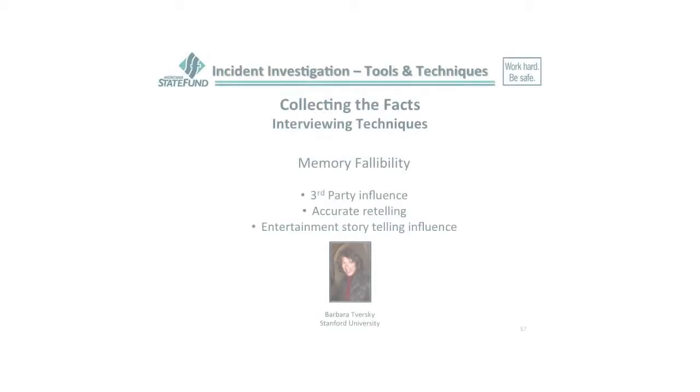The other part of this is if they do entertainment storytelling, because we know how that works, right? So when we tell stories, are we accurate? Because we all know it's not a good story the way it happened, I had to add a little to it. So this is what happened.